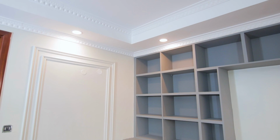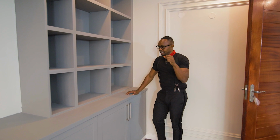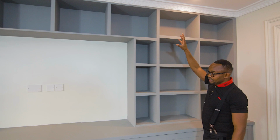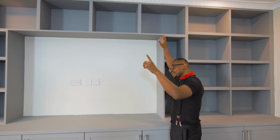So the concept again for this house, everything has been spray painted in metallic matte finish. Then the cabinetry on this side, the same design that we did on this side, we have done the same design on that side, then adorned the upper level with more storage. And this is not storage, it is more of display units. Then our gypsum runs around, then my window, I'm going to treat it with a Roman curtain.